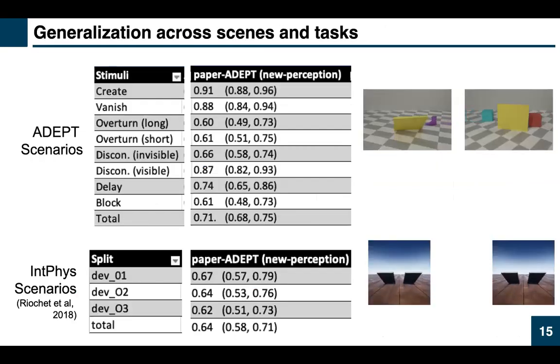We can also look at how well ADEPT extends to entirely novel scenarios. For this, we tested ADEPT on the IntViz dataset, a similar violation of expectations benchmark that tests models' performance on a set of physical principles similar to the ones we did. All we do to transfer ADEPT to the IntViz dataset is retrain the derenderer to allow it to extract objects from a new environment, new images, but we keep the dynamics model the same.